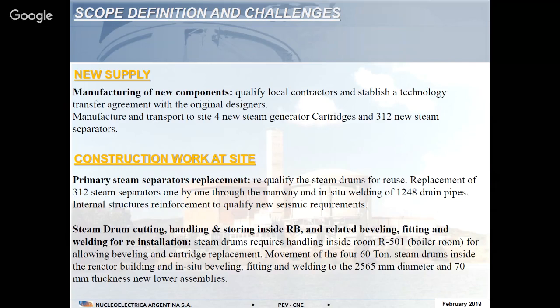And of course, we have to build the new components. And for doing that, because Argentina has a long history in nuclear, we decided to do it with the qualification of local contractors and the right support from the designers. So we had to build 4 new steam generators in Argentina, and also supply all the new heat exchanger tubes with a supplier from Argentina. And then we have to face the scope for the construction work at site that involved primary steam separators replacement. Because of the schedule we have, we defined to do it one by one through the main way of the components, before cutting the upper part for the replacement of the lower part.